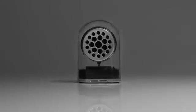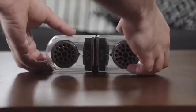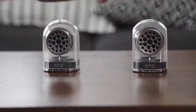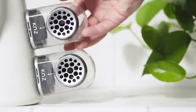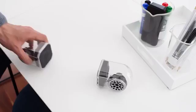The magnetic bases allow you to attach the GoDuo speakers to each other or to any metal surfaces. The device is waterproof, shock-resistant, and comes with a cover, making it easy and convenient to carry the speakers. You can buy the GoDuo for $89.